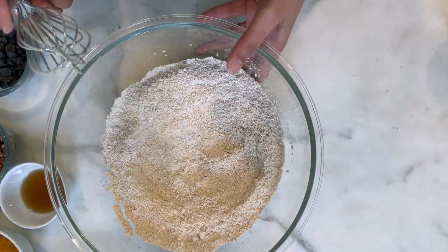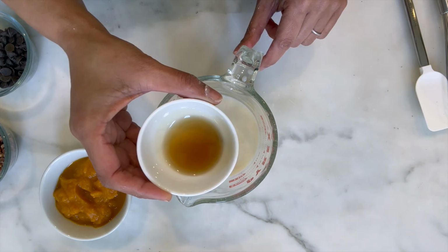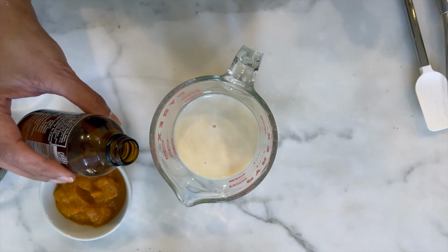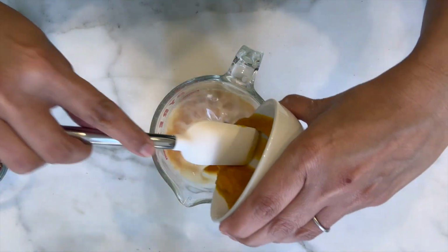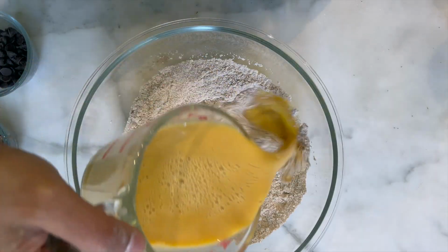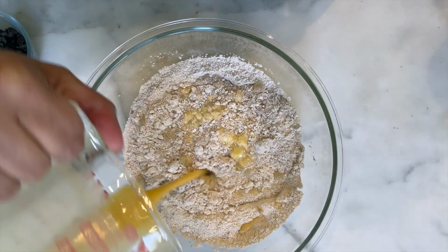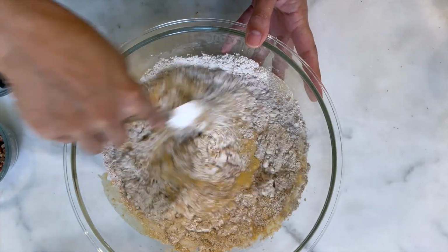And now onto the wet ingredients. I've got 1 1/4 cup of plant-based milk, a tablespoon of maple syrup. I'm also adding a splash of vanilla because I love the flavor, and 1/2 cup of pumpkin puree. And again, just whisk to combine. Add the wet ingredients to the dry ingredients and gently fold to combine. You want to be careful not to overmix the ingredients.